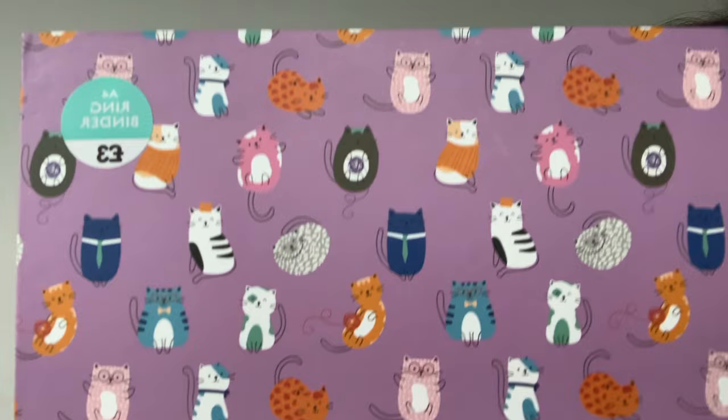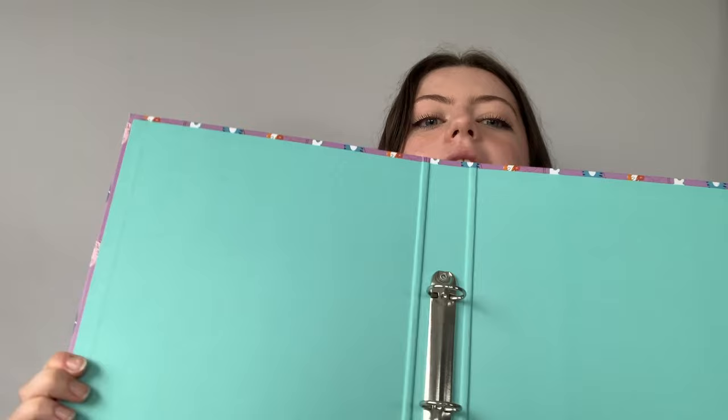This is my favorite folder of them all. I have another little ring binder. It's got cats all over it and it's purple. My favorite color is purple and I love cats. This was £3 from The Works, so I definitely go check that out. I love the color. So this is also for physics. Seven lever arch folders, and I don't know if that's one too many, but at least I've got one spare for the house. All but one of these is from WH Smith's, and these were expensive.